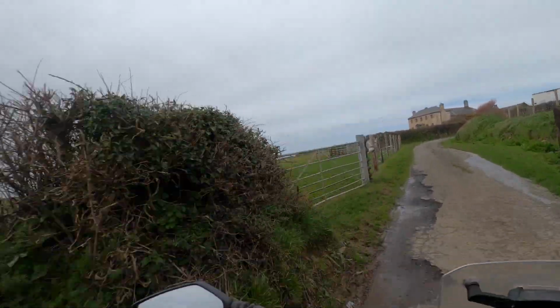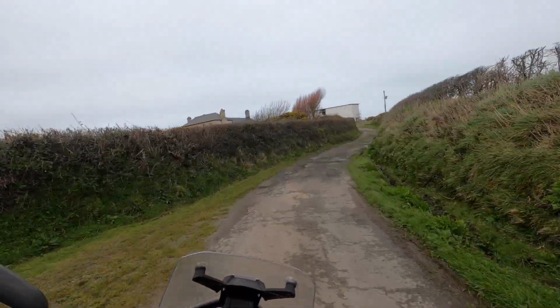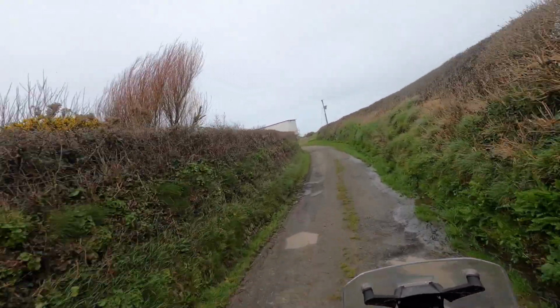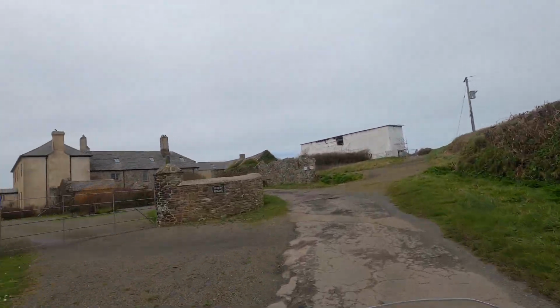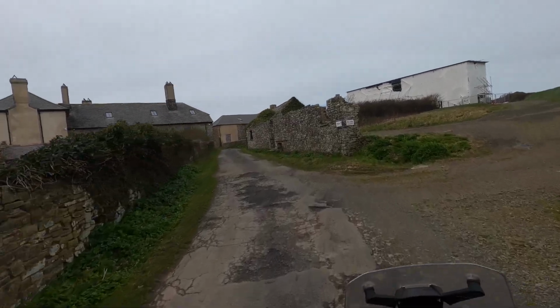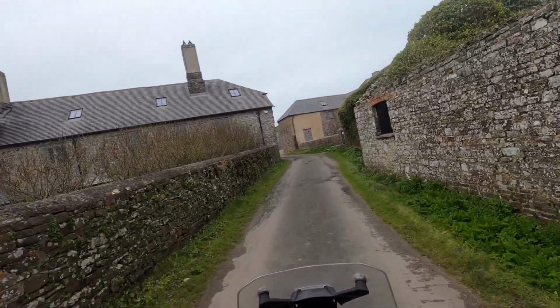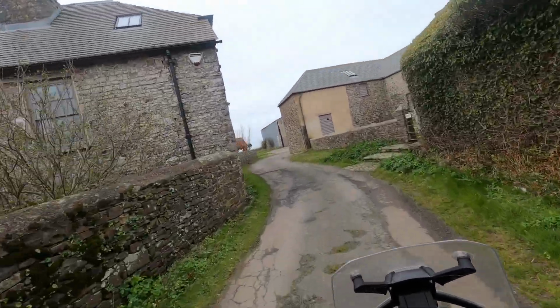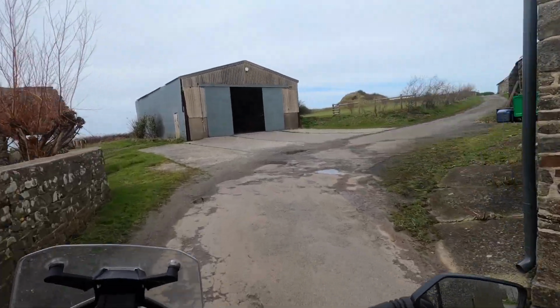Beautiful views though, isn't it? It really is a beautiful part of the world, this. Quite remote, not too much going on. I don't even know where I am, to be honest. Slow parking route. I'll go through here then. I don't know. Just keep riding until we get told otherwise. All these old abandoned farmsteads.